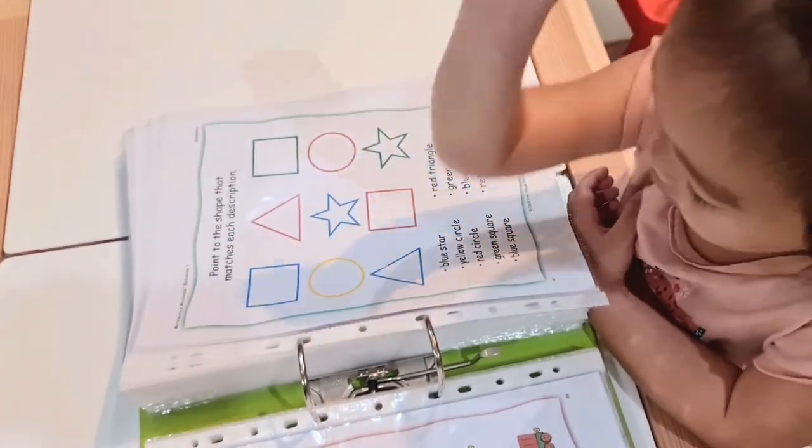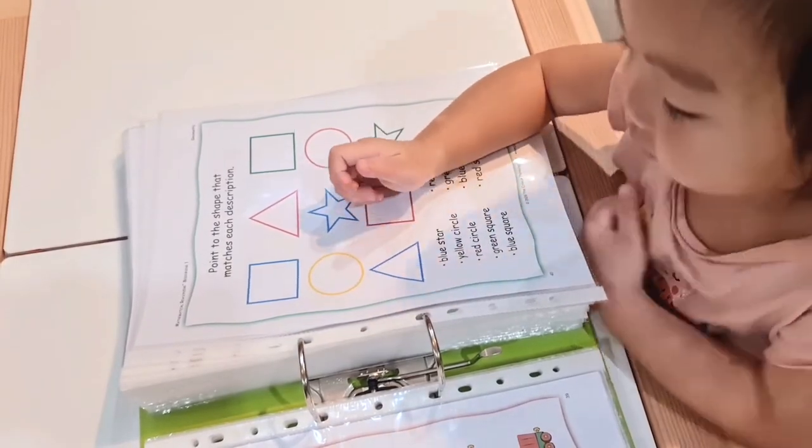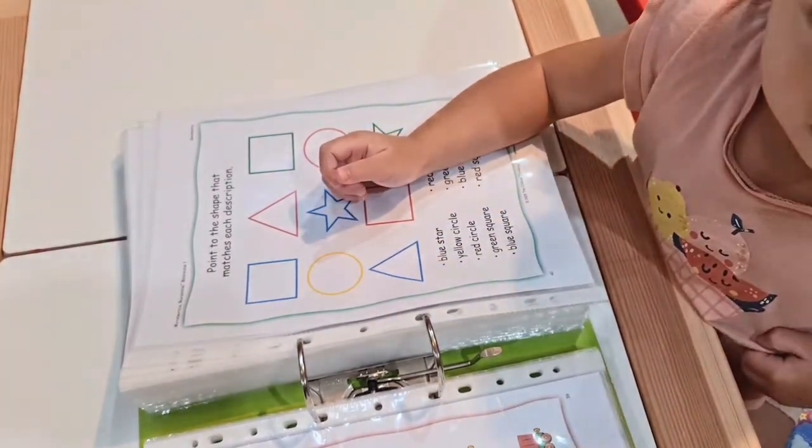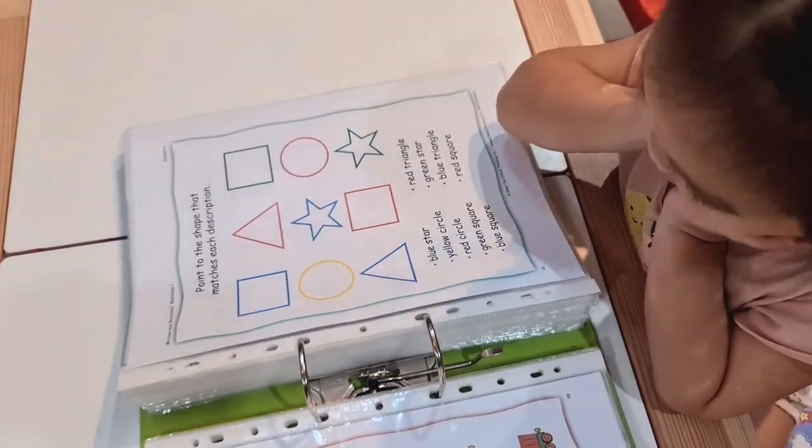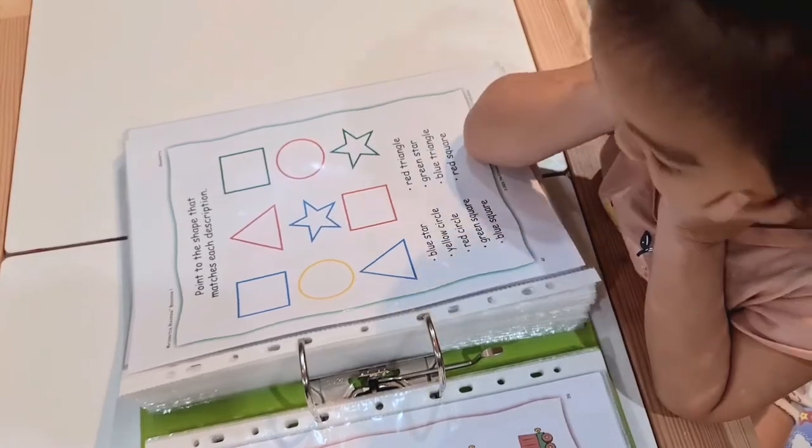Point it with your finger, please. Okay. Which one is red square? Red square. Okay, good job.